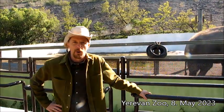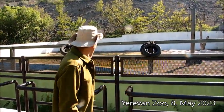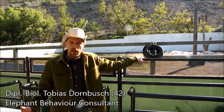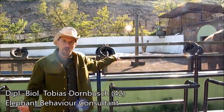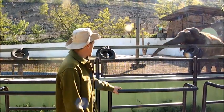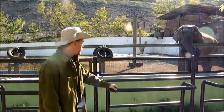Yeah, good morning. Today is Monday, and you see the new tires and wheels hanging here. Bunker is outside. The keepers already came to the zoo, but like always, with the exception of 3 months in winter, he is inside and outside day and night, so the door is open.